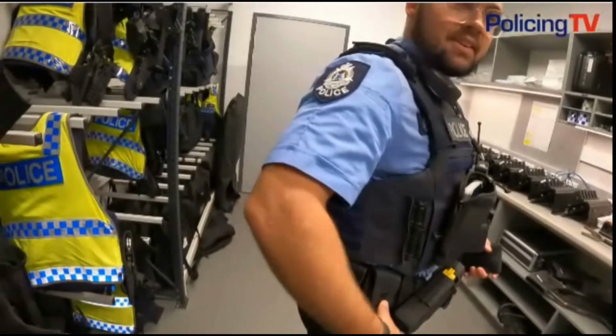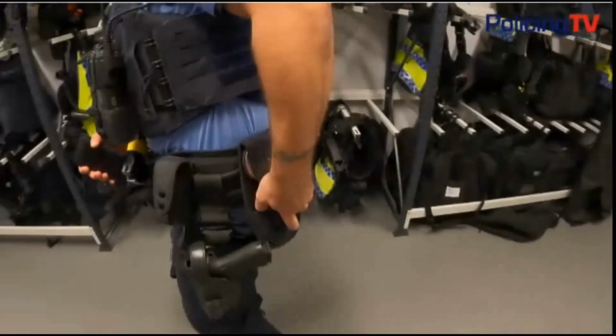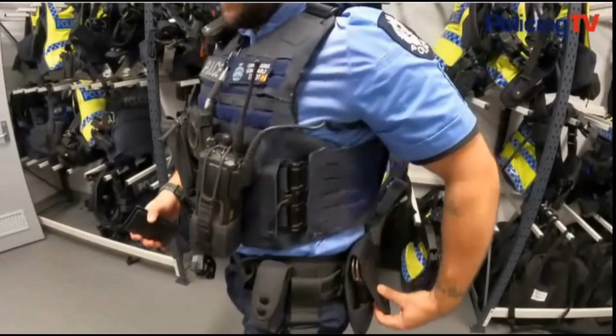Okay, and then round the back, is there anything further? So that's just your vest, and you've got your cuffs on that. I've got my cuffs on this side as well. Yeah, so I've got my cuffs just there. Perfect. Okay, cool, let's move on.